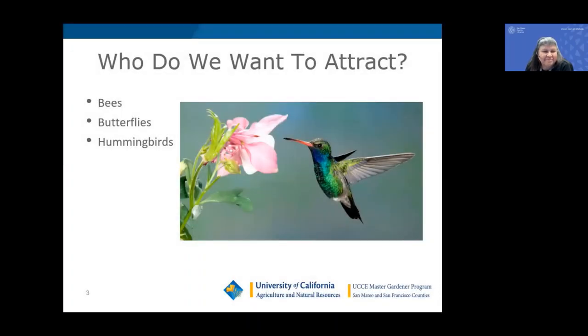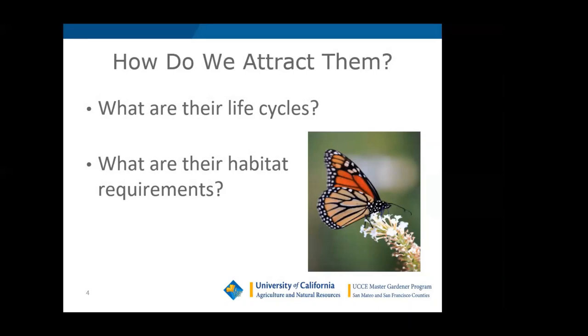Who do we want to attract? This presentation is about attracting bees, butterflies, and I'm going to throw hummingbirds in there too, that we want to attract to our yard. How do we attract them? What are their life cycles and what are their habitat requirements?